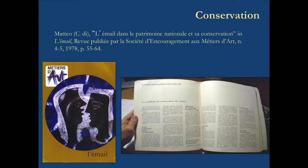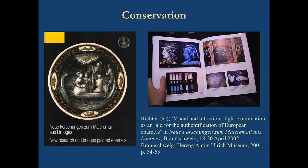And here, I can say that the last decade has been quite rich in publications on enamel and metal conservation. And here you can see one of these publications of high quality, the postprints of a meeting held in Germany, in Braunschweig, if I'm not mistaken, in 2002, and dedicated just to Limoges painted enamels. And this is one of the papers published in these postprints from Rainer Richter. And it's a very interesting one because it's a technique of authentication of Renaissance enamel and identification of 19th century enamels by using UV light.